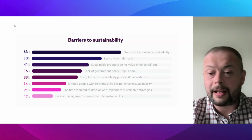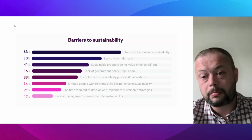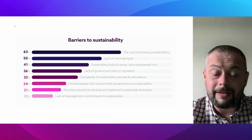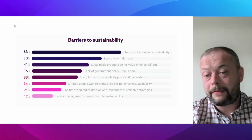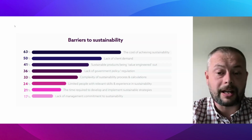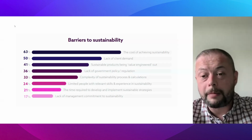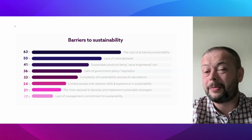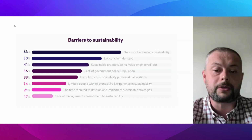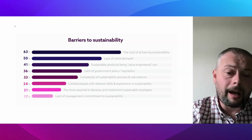Lack of client demand then sits directly underneath. And this is where the client is not dictating that they want sustainable outcomes on their project. There is a piece there where education from the consultants could be updated to actually educate the clients to say that we should be considering this, that or the other, but also what the benefits could be in terms of cost, resale value, leasability, etc. if sustainable outcomes are monitored. So just something to bear in mind.